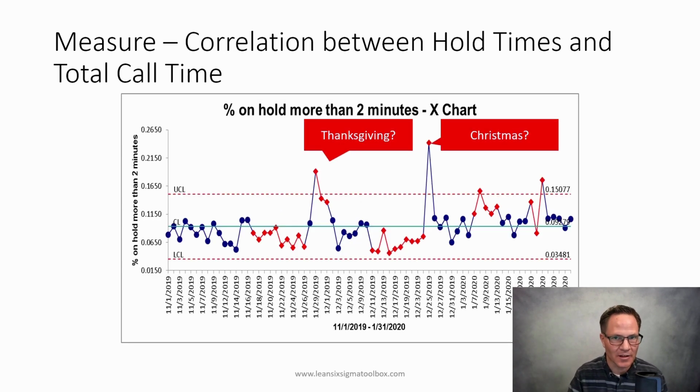And we know there's a correlation between the call times and the hold times. So we're also looking at the data from the hold times. And we looked at the percentage of on-hold times that are more than 2 minutes. And again, our average here is about 9%, which is higher than we want. But again, you can see the spikes, right? Lots of variation there as well. Were those due to Thanksgiving and Christmas? Most likely. And the reason for that is obvious, right?